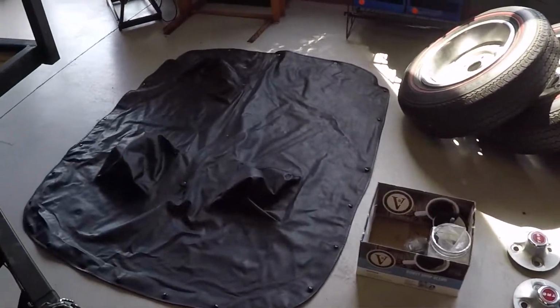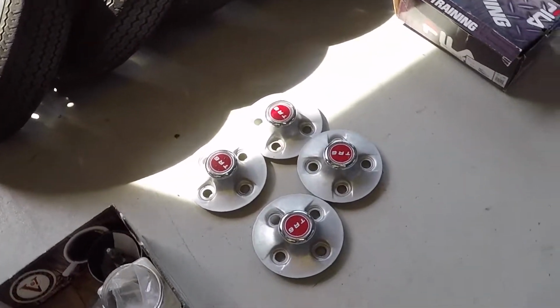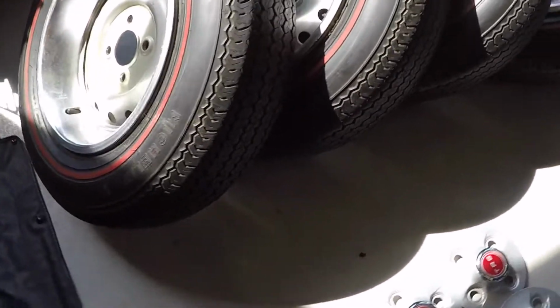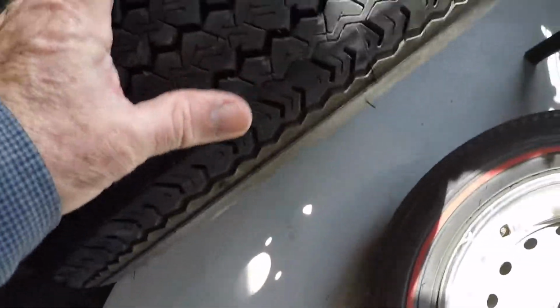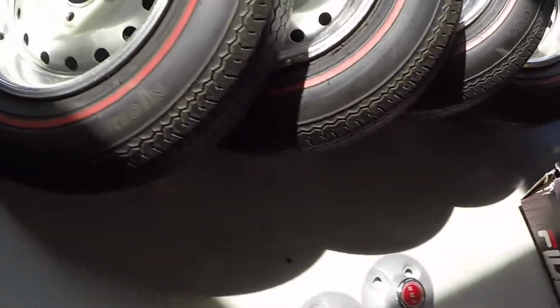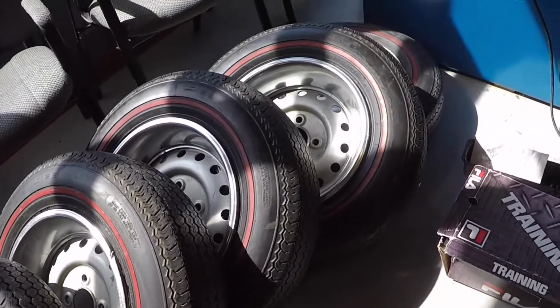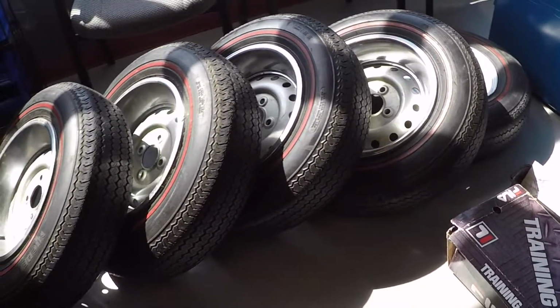TR6 comes with a nice tonneau in good shape, the original wheels and caps, nice Michelin tires deep in tread, and 5 wheels, 4 trim rings, 5 redline Michelins.